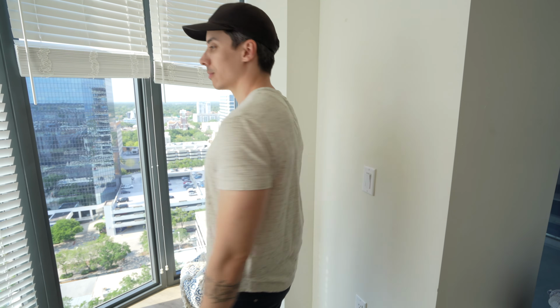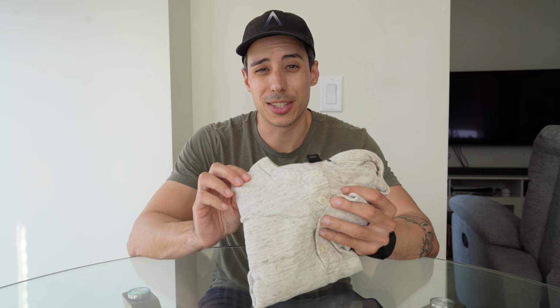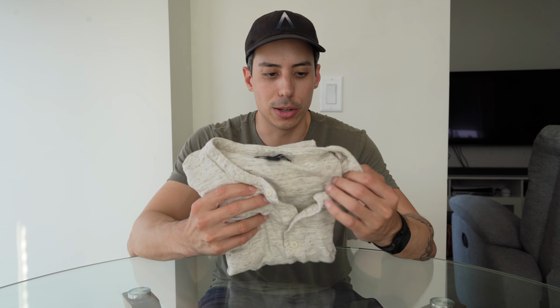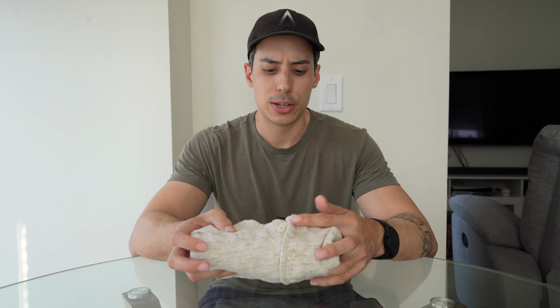This is a size medium. This is their linen shirt, and I actually really like this. It drapes very well. I like the fact that it's kind of got this multicolor pattern. I think it hides the sweat actually pretty well because as you sweat into it, it kind of gets a darker color. I feel like it packs fairly well. It looks really good.